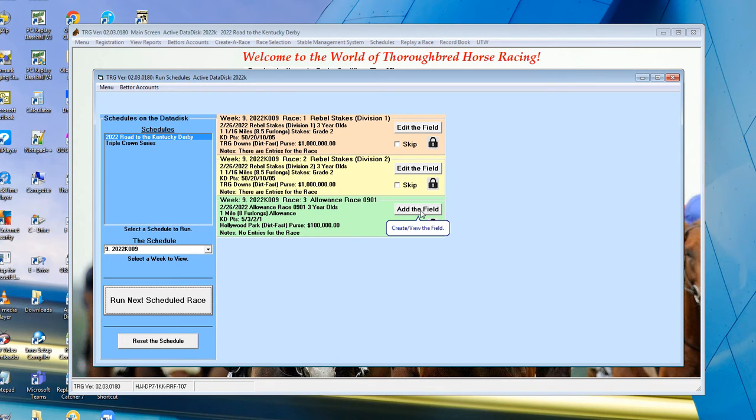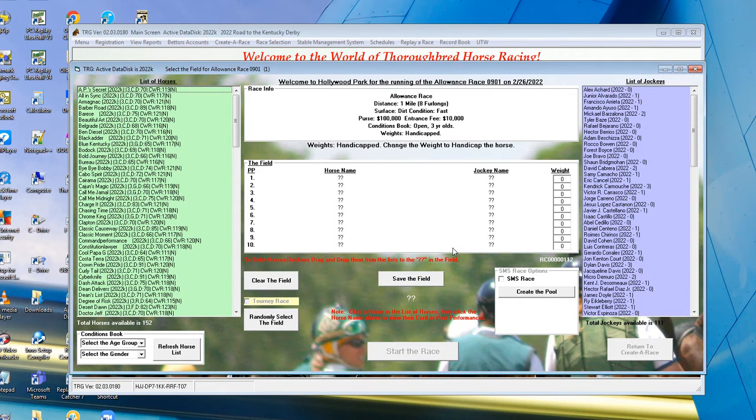We'll do that first. You see, it doesn't pay a whole lot, 100,000 compared to the Rebel Stakes, 1 million. 3-year-old, 8 furlongs, and you can see the Kentucky Derby points are minimal: 5, 3, 2, and 1. So let's go ahead and add the field. I have a list of horses that we'll be selecting. In this case, we may do a randomization of the field just to spice up the race. But right now, I'm just going to go down alphabetically and pick them up.